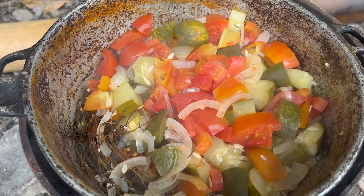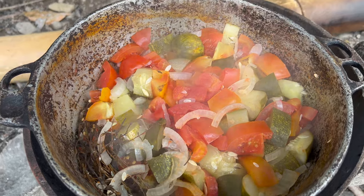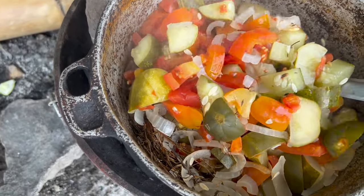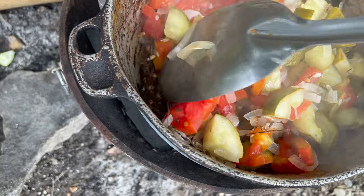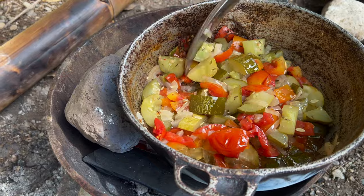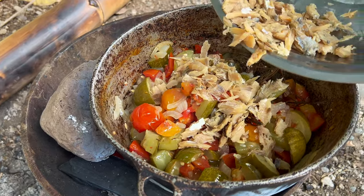So once the rest of that water is gone, we're gonna add some oil. We're gonna cook it again. We're gonna dash in the saltfish and then cook it up together. Oil goes in. I've already picked up the saltfish. Now I'm dashing the saltfish. That is it.